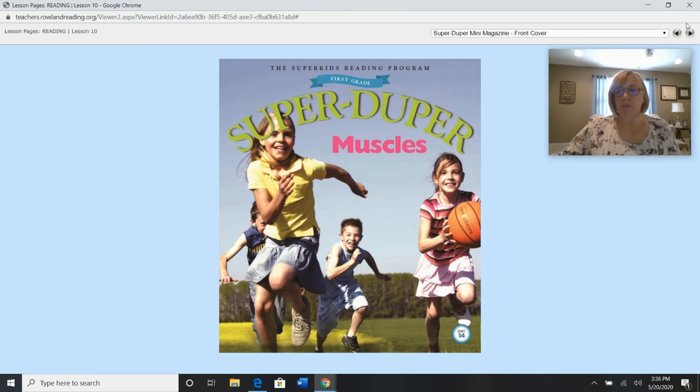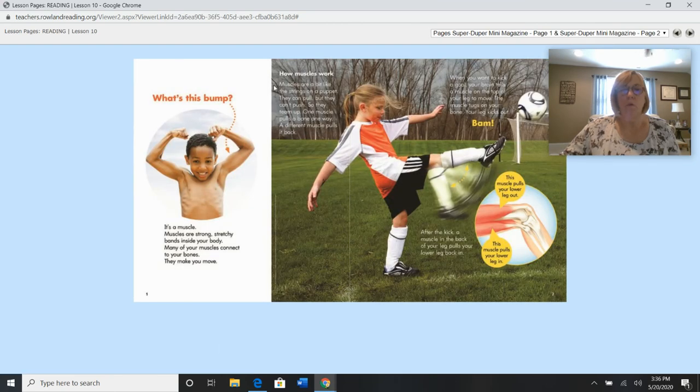Super-duper muscles. What's this bump? It's a muscle. Muscles are strong, stretchy bands inside your body. Many of your muscles connect to your bones. They make you move. How muscles work. Muscles are a bit like the strings on a puppet. They can pull, but they can't push. So they team up. One muscle pulls a bone one way, a different muscle pulls it back.